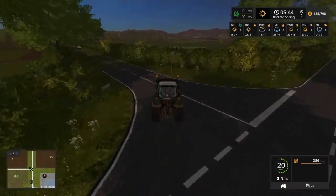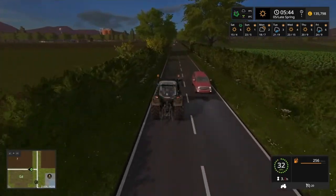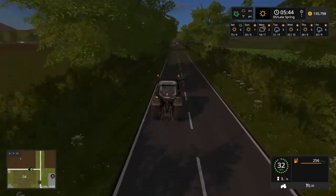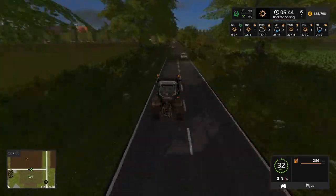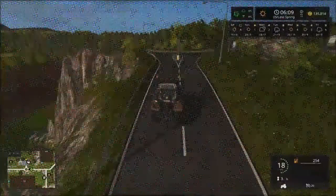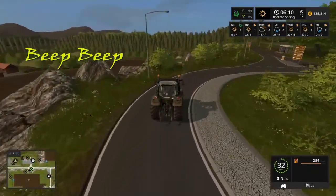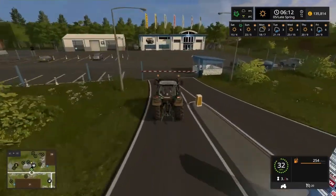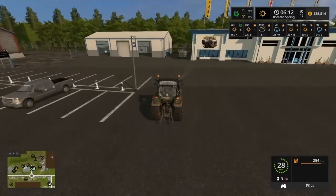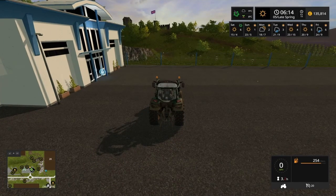Where was I? Yes, before we sell the bales, we need to buy a bale trailer. So what I'm going to do is I'm going to whiz over to the shop. And I will see you when I get there. So here we are, back at the shop.